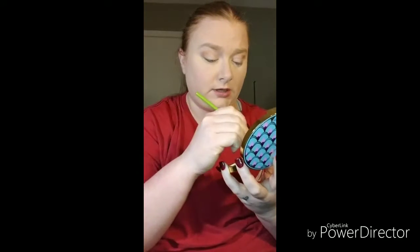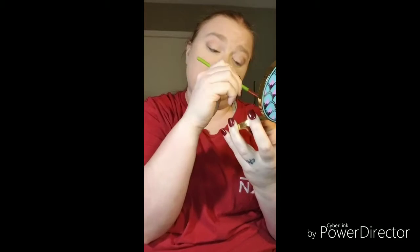Now I'm going to take this flat Alamar brush and I'm going to go into Treasure, which is this white tone right here. I'm going to go to the brow bone with this, all the way across on both lids. This is perfect on this all powder foundation because one, there's no fallout, two, it's very light, and it blends in very well.